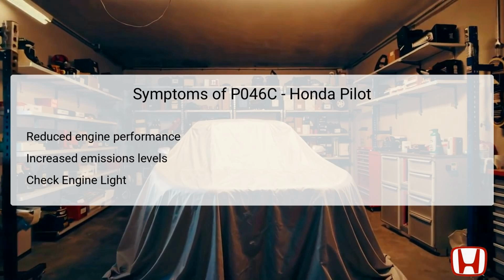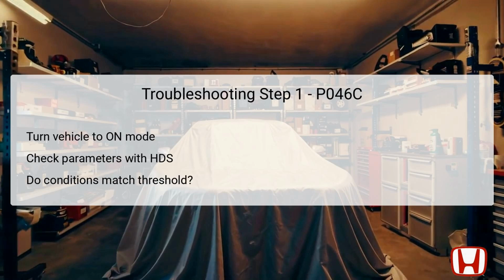In the first troubleshooting step for DTC P046C, begin by turning the vehicle to the on mode without starting the engine. Next, you will utilize the HDS Honda Diagnostic system to check the relevant parameters recorded by the vehicle. Specifically, you will look at the EGR valve position sensor's output voltage. This output should be measured against the threshold value, which should be more than 4.40 volts under current conditions.